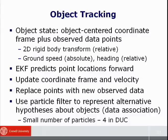So in doing the tracking of the objects, we represent each object in its own coordinate frame and then store the observed LiDAR data points and other data, like the radars give us back point information also. And then we keep a 2D rigid body transform that says how that object is changing over time, and that's relative. And then ground speed is absolute because we really care how fast that vehicle's going and not just its motion relative, and then heading.